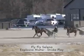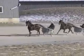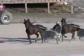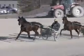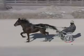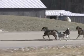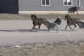Okay. And in the final set, we have Fly Selena. This is another Explosive Matter. This is an interesting filly to me because she's out of Stroke Play. And everybody will remember Stroke Play won the Breeders' Crown, $1.2 million. Jorgen Yar bred this daughter, sold for $29,000 at Lexington. But Stroke Play has never rung the bell as a broodmare. Even with all her credentials, she's been a day late and a dollar short. What do you feel about this daughter?